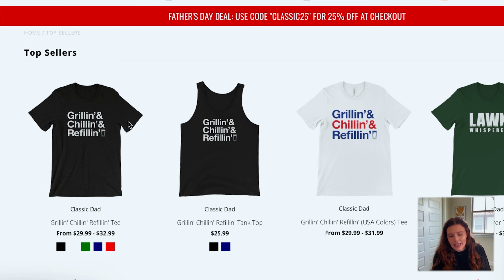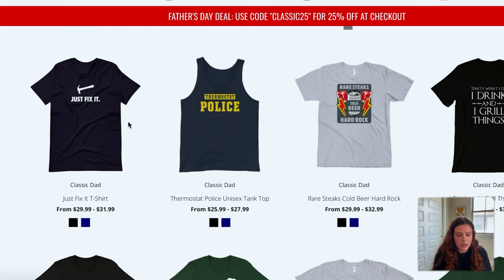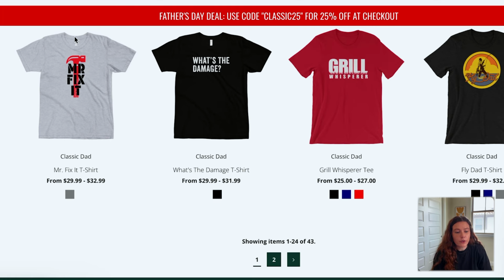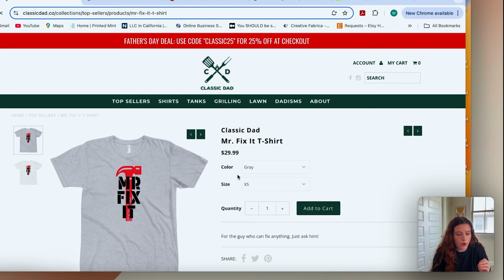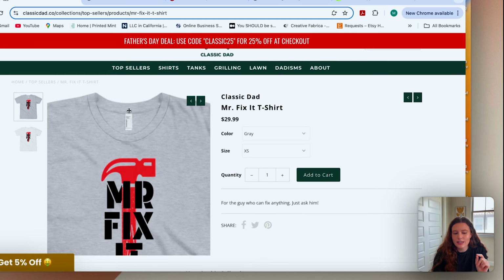As you can see on here, they are not doing anything crazy. They have flat lays of all their t-shirts, no fuss, no muss. And as you scroll through the options, they've really just nailed the branding of each one of these t-shirts. What I love about this even further is if we click into one of these t-shirts, they are listing their t-shirts for $29.99. They have a Father's Day deal going right now for 25% off checkout. So they're really trying to capitalize on the seasonality of Father's Day that's coming up. But this, I'm not 100% sure, but I'm 99% sure that this is an American Apparel t-shirt.